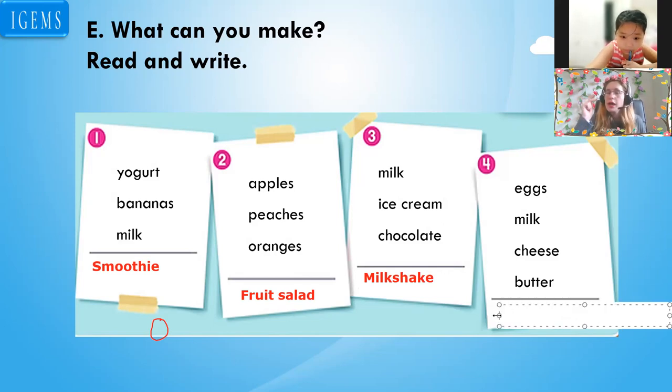Milk, ice cream, and chocolate. We can make milkshake. Milk. Milkshake, yes.